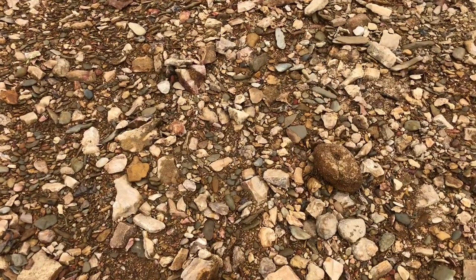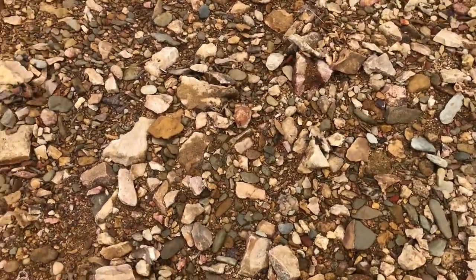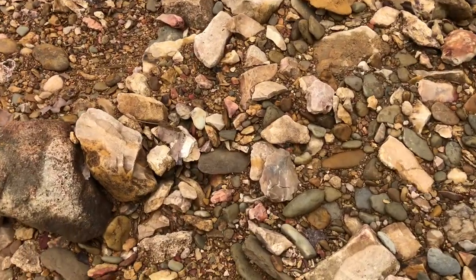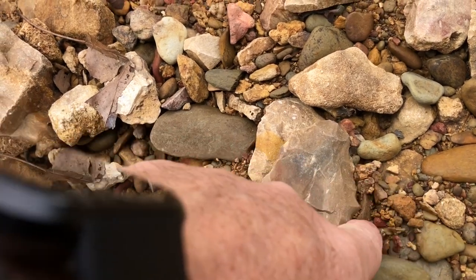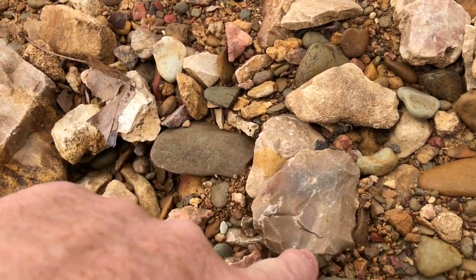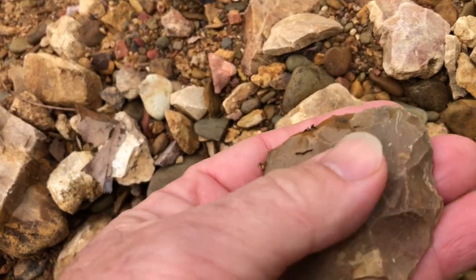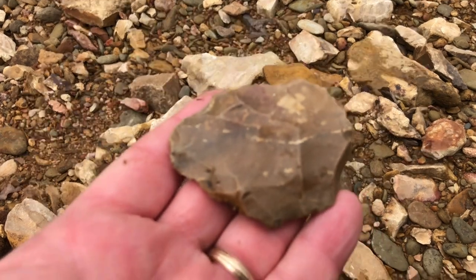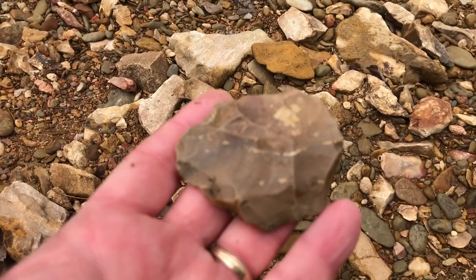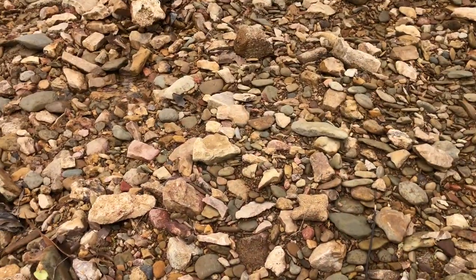Just a few minutes later on that same rock bar, and I believe I've got another rough tool laying on the ground here. You can see it there. You can see the working along this edge. Yeah, it definitely is. See if that's in focus. Keep looking. Well, I almost could have kept the camera running.